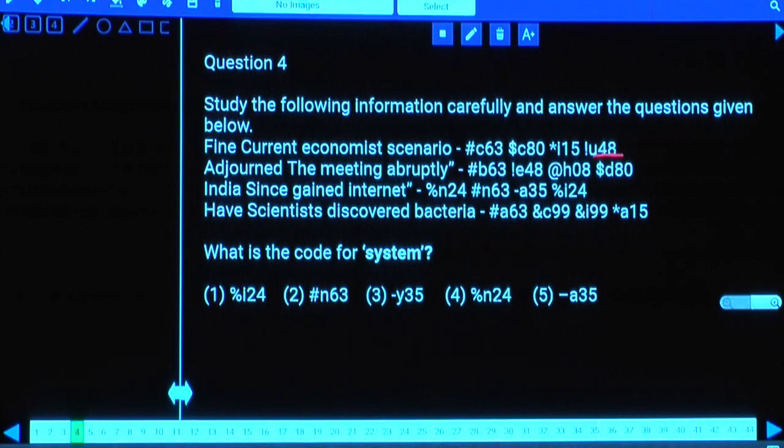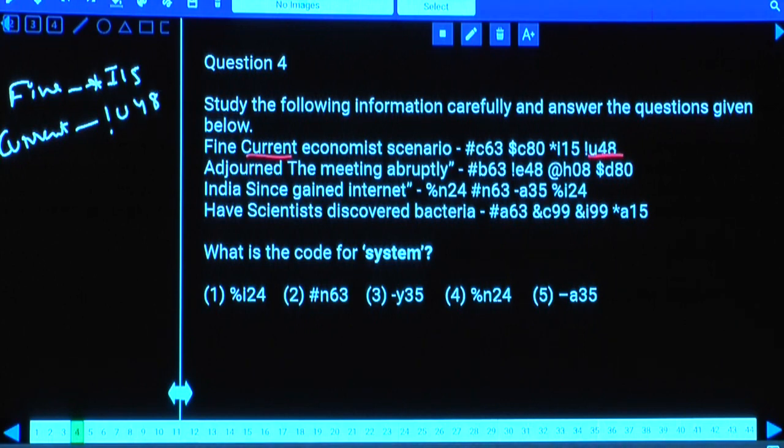What is the code for this fine? Now the code for this fine is star I 15, star I 15, isn't it? Star I 15 is the code for fine. Then what is the code for current here? As there are 7 letters, 7 square minus 1, 48, and exclamation and U, 48. And similarly, what is the code for this economist? Economist, how many letters are there? 9. 9 square minus 1, 80. And for this economist, tell me what is the code here?